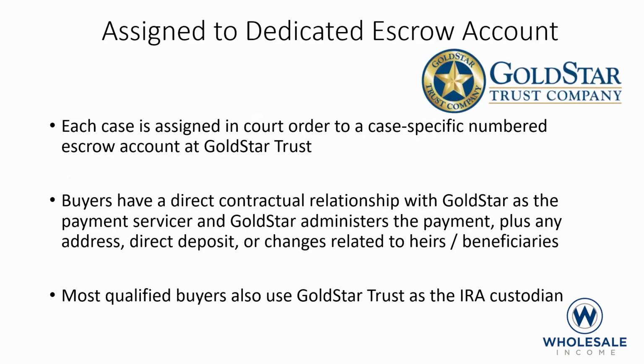At the end of the day of the acquisition cycle, which can be day one when it hits our inventory page, when you see it, each case is assigned in a court-ordered transfer process to a specific numbered escrow account, and in each court order that assigns the payments. The numbered escrow account is at a Quickstart Trust Company, which is a trust and bank in Texas, which handles our payment servicing and escrow services. There are a couple of other roles that Quickstart plays I'll touch on in just a minute.